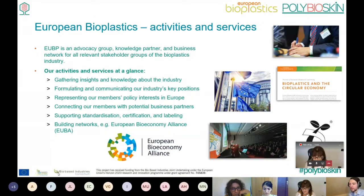And this is just a quick overview of what we are actually doing. We define ourselves as a small and medium enterprise. Even though we are an association, we see working together with industry and research partners as being at the cutting edge. Our activities are gathering insights and knowledge about our industry itself, because it's still a small industry. We are trying to get into key industry positions and communicate about results, for example, in projects like the ones we are involved in today. But we are also representing our members' policy interests within the European community. So you get a glimpse of an idea.